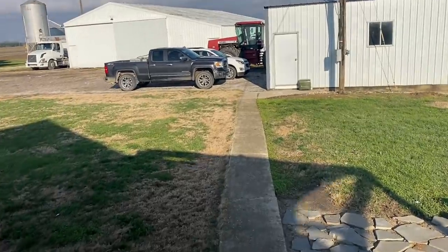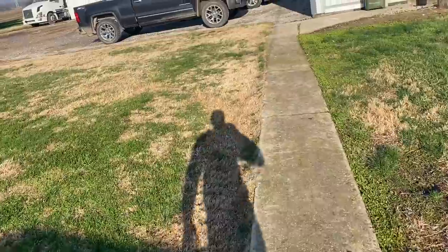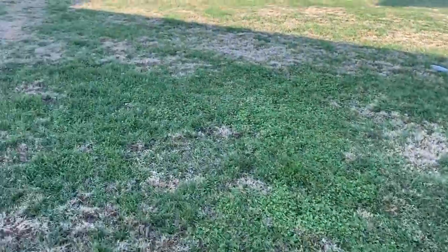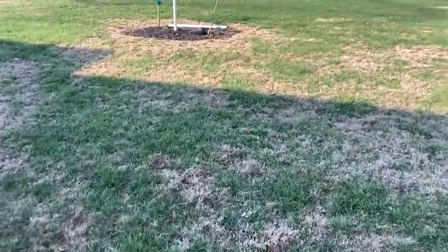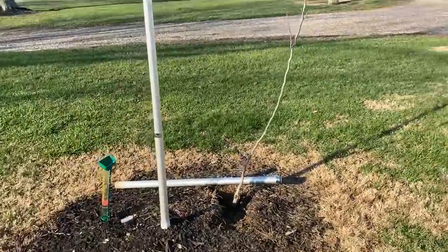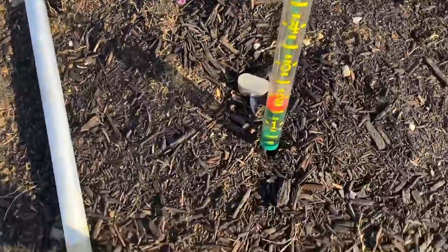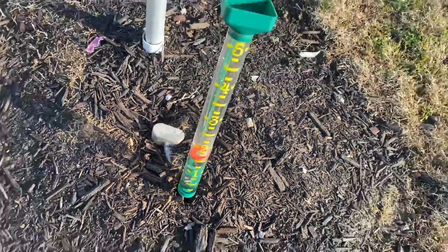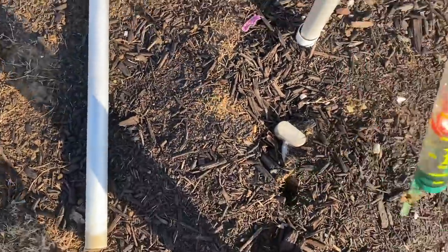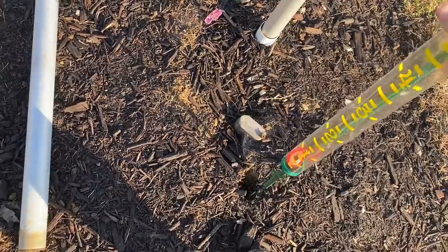Good morning. It's windy today. Got some rain last night. Go see how much we ended up getting. But I don't think we have any more rain in the forecast for like 2 weeks. But we do have a lot of snow, so not looking forward to that. About 1.5 inches. Good enough.